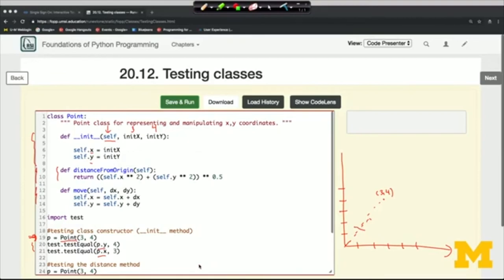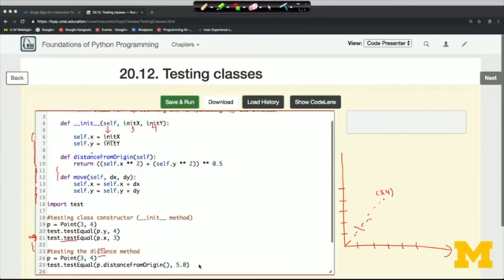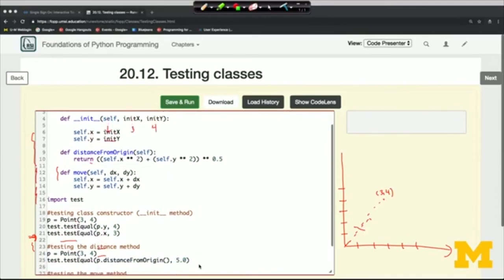It doesn't change the contents of the point, and so we should be doing a return value test. And I'm just going to get rid of a few of these markings. So testing the distance from origin method, this is a return value test.